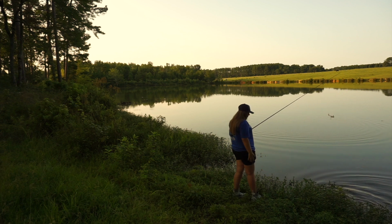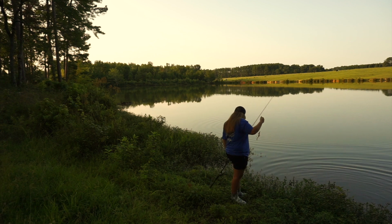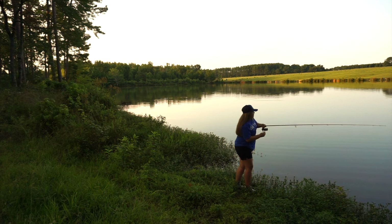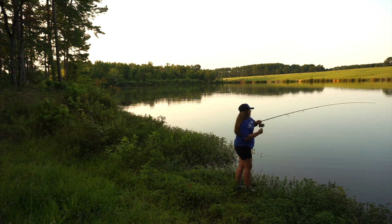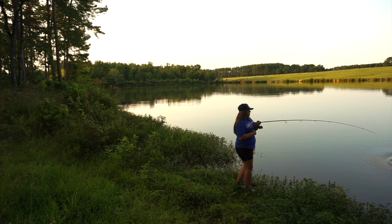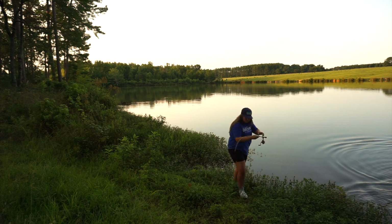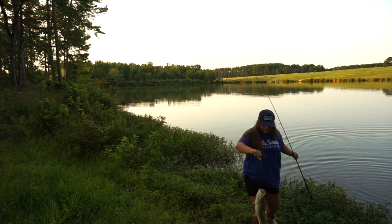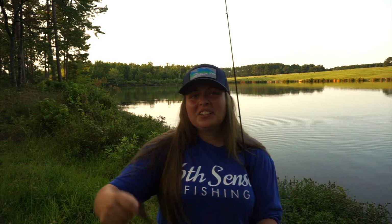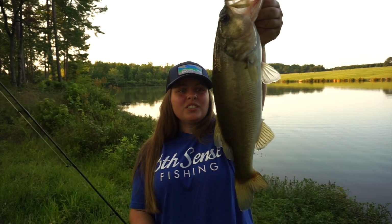Oh no, he come off. Well, yeah, that counts. What happened to the worm, but it's got a decent sized largemouth here, y'all. Great. Look at the worm. Nice fish. Chunky little bass.